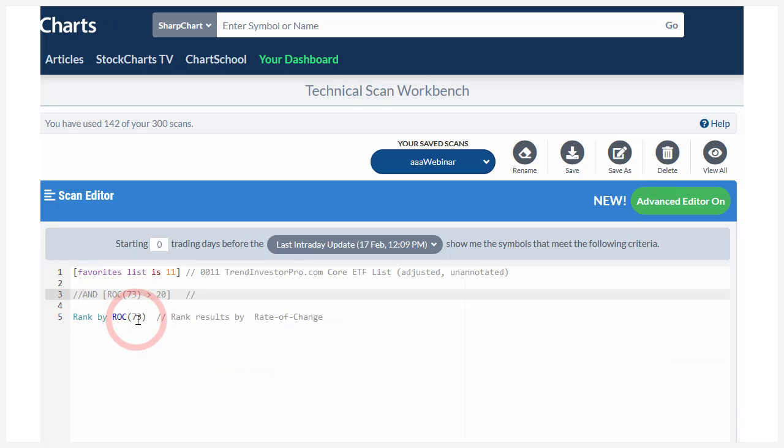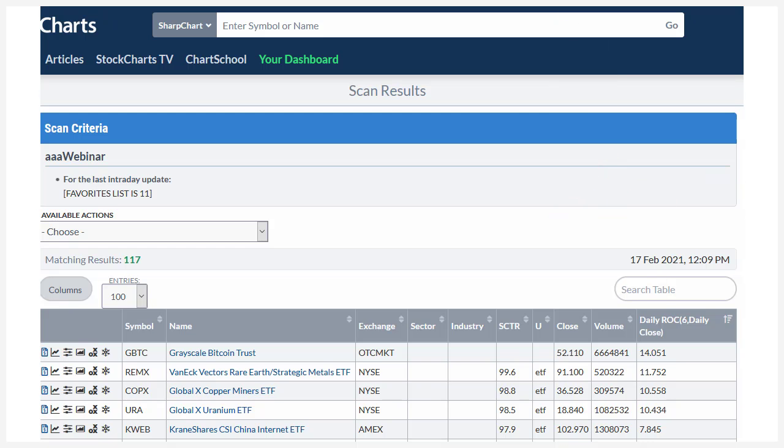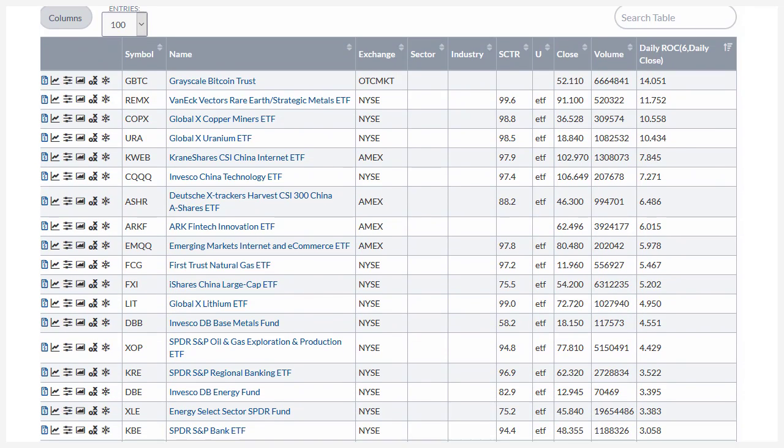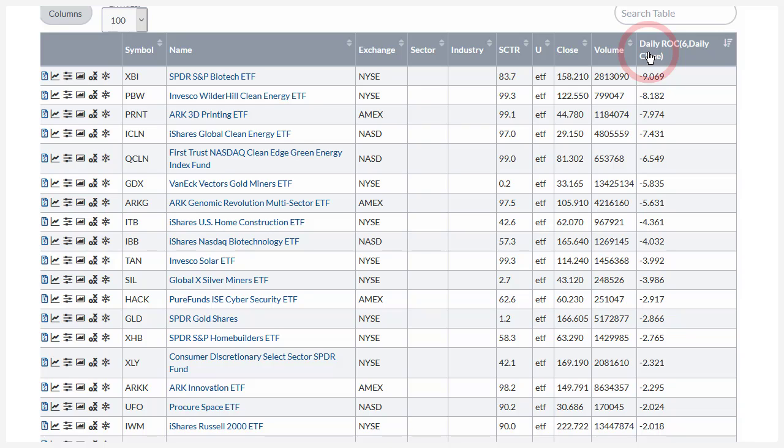And that makes sense when you've got such a strong bull market underway. So now let's change this scan to 6. We're going to rank by the 6-period rate of change. And there we go. So Bitcoin is even at the top on this one. And then if I look at the laggards, we've got more laggards. We've got more ETFs that are down over the last 6 days.